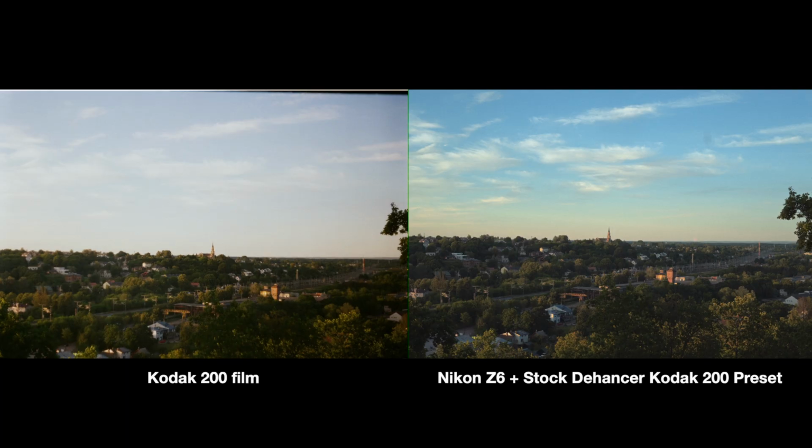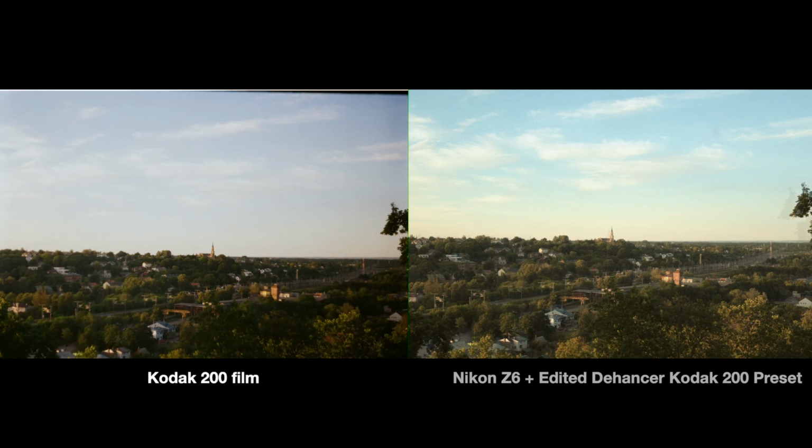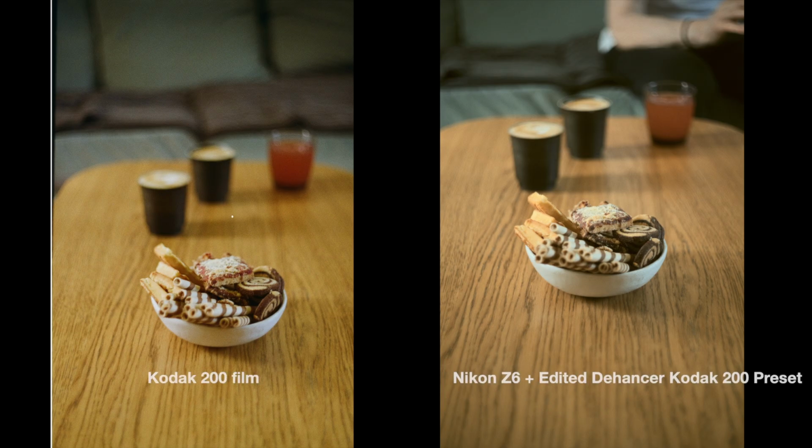Another late sunset shot is close, but not the same. Every shot requires individual adjustments. In this indoor shot, I couldn't recreate the table color, no matter the settings.